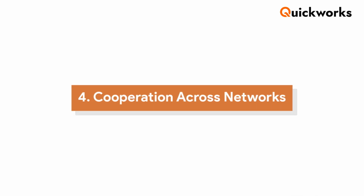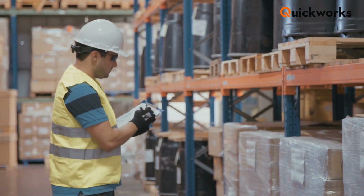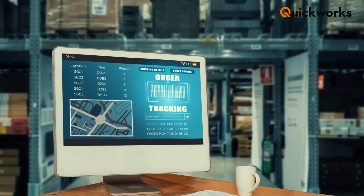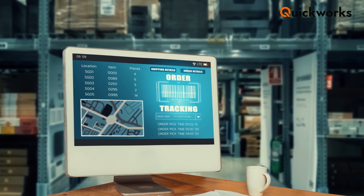Number 4. Cooperation across networks. It can be challenging for a firm to keep track of orders coming in from every branch or office, but with logistics management software, this is no longer a problem. This unified booking system will therefore save a lot of time, money, and effort.